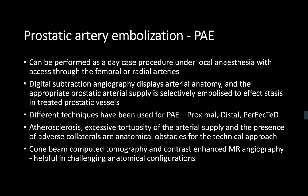Regarding the techniques, because there is a new evolution on the technique, there are two types. Initially, it was the distal embolization, and then they found out that we can do proximal, which will give more area of stopping the blood supply to the prostate. So distal to start with, and then it changed to proximal. And the latest one is a combination, called PERFECTED. So they do the proximal first and then push the catheter deeper to do the distal. Very good.